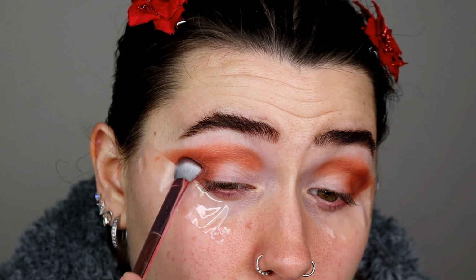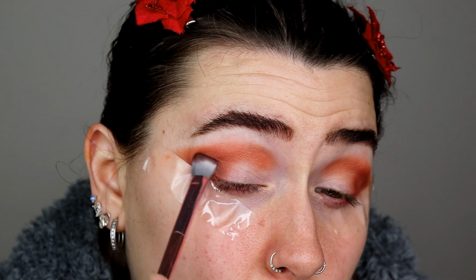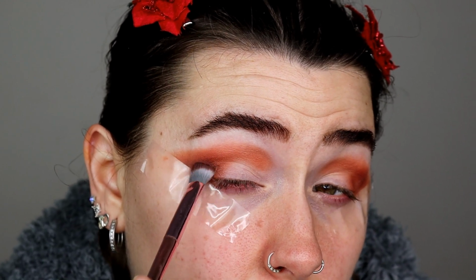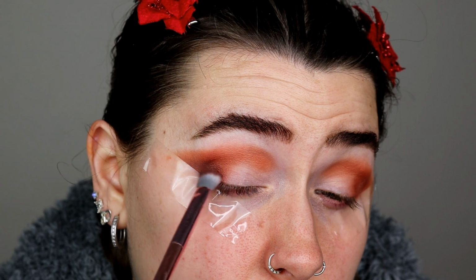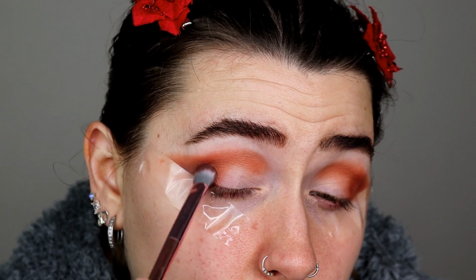Okay, let's start adding some depth to this outer eye. I kind of really want to bring it outwards. I just want to go wild with this colour and really, really smoke it out. I'll have this out of corner.